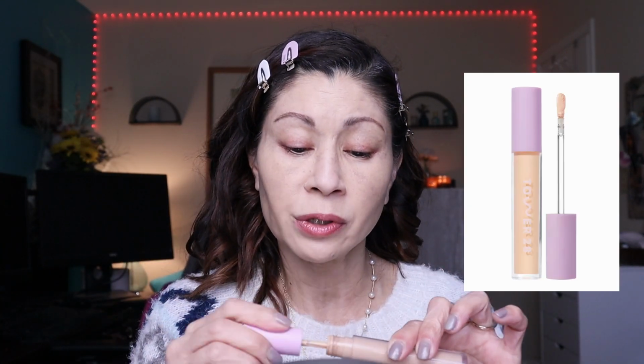Now for concealer, I'm just going in with my tried and true, the Tower 28 One Swipe Hydrating Concealer. You know how much I love this. It is just the perfect consistency, the perfect amount of coverage. It doesn't settle into your fine lines. I've got a place a little bit right through there where I tend to get red. But this is a great concealer.